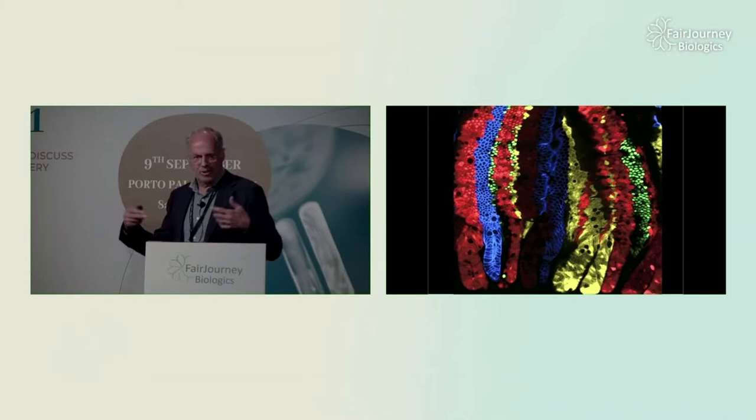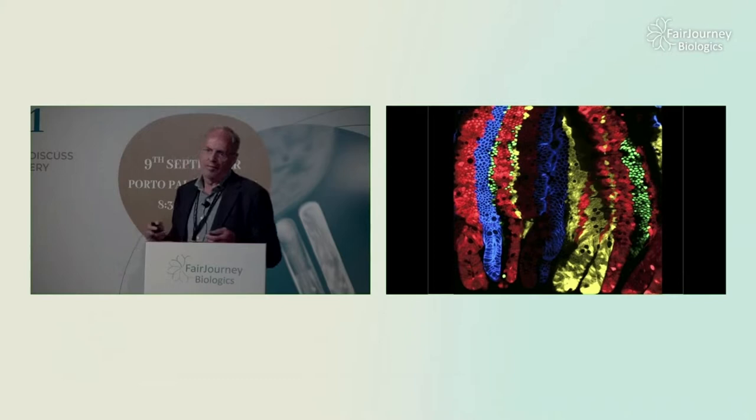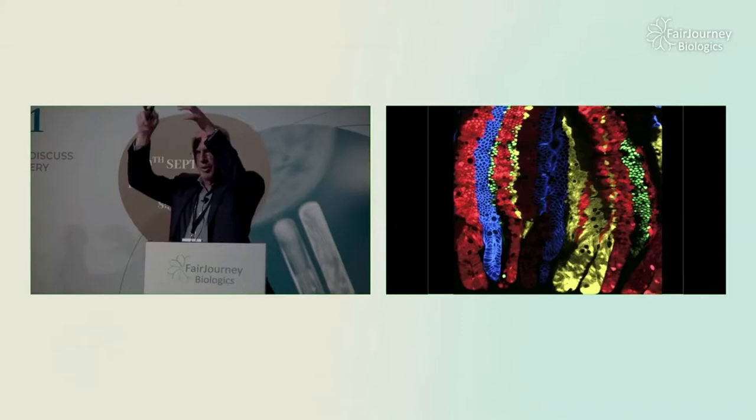And you can see that indeed every crypt has one color, producing cells in parallel bands. I can't point here. But there's essentially a number of crypts that flank these villi, and the cells move up like zebra stripes to the tips of the villi.